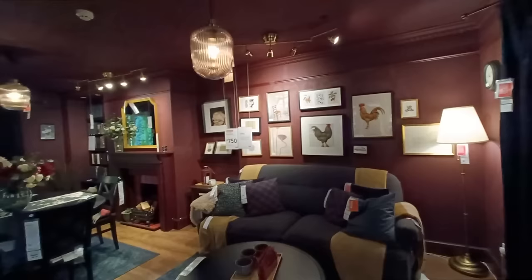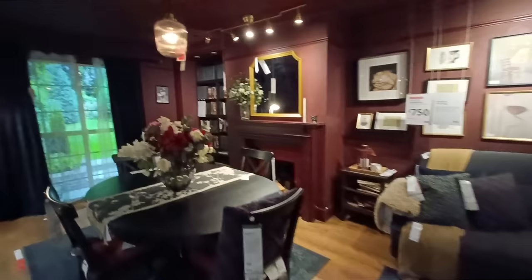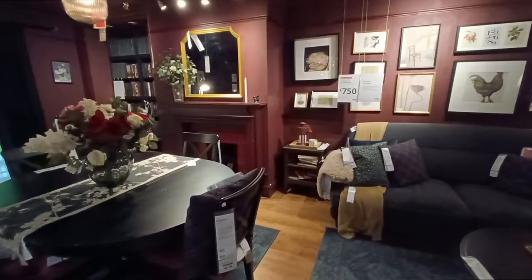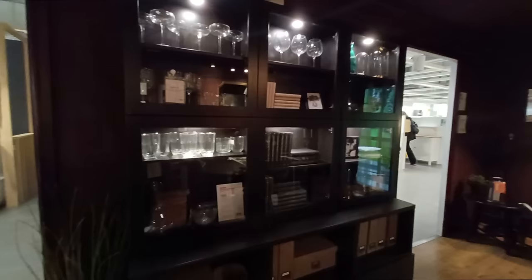I do really like this room. It's really dark and cozy. But I think I would only like it in the winter. In the summer, it would be too dark. But I do like it. And they've got something in here, a smell, a bit like coal fire. But it's ever so cozy. I do really like these nets. I'm thinking about getting some of these.